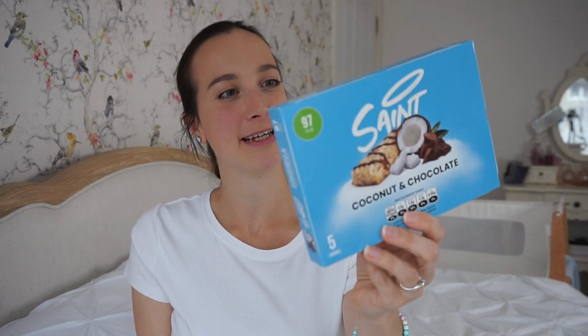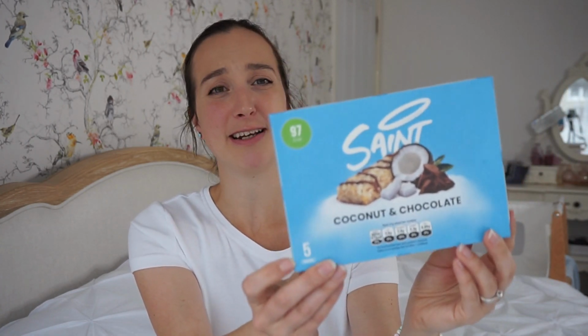Okay, I know I just said that I really need to curb my sweet tooth, but I have actually bought 2 more sweet things. So firstly, for 99p were these coconut and chocolate cereal bars. It says they're only 97 calories each, but I imagine they're still high in sugar really. But yeah, they sounded really nice. I love coconut and chocolate, so I couldn't resist those. And again, haven't heard of them before, so I thought I would try them.